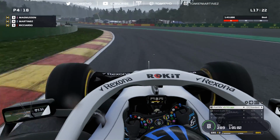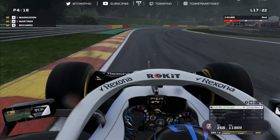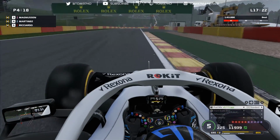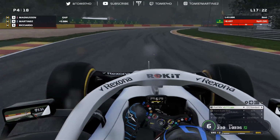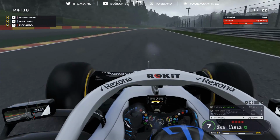Let's see how intense it is, and can we go to the end on dries, or will we have to come in for Inters? A new strategy is available on the MFD. Copy that. Okay, so straight in for the Inters, it's going to be pretty intense then. So we're at the right part of the track to not lose much time. But unfortunately the leaders are also at the right part. Box this lap, please. So the leaders won't lose much time. But everyone wants us to come in.